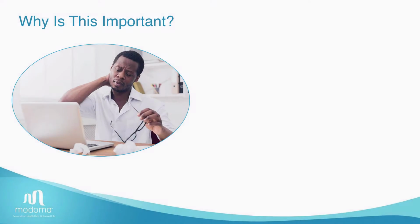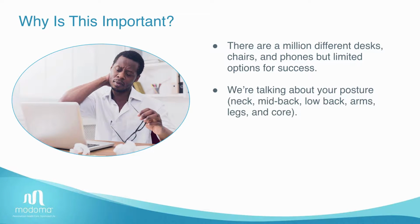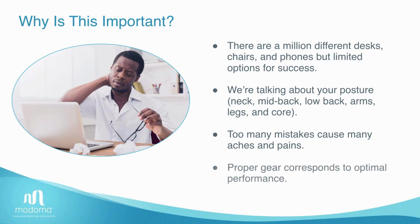Why all of this is so important is that there are millions and millions of different desks, chairs, and phones out there, but limited options for guaranteed success. We're talking about your posture, neck, mid-back, lower back, arms, legs, core, all that good stuff. Without it, it can jeopardize your future in the workplace. So let's talk about how to keep you back in it. There are too many mistakes that cause too many aches and pains that can be prevented. The proper gear corresponds to optimal performance.